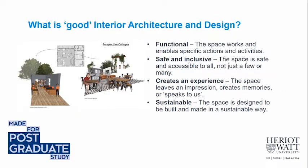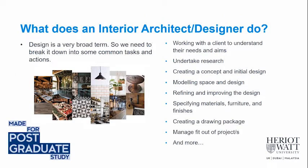The point of good interior architecture design is to make sure that space is functional, safe, that it creates an experience, and that especially now with climate change, it is designed in a sustainable way. So design is a very broad term. It means lots of things to lots of people, but essentially it involves the following. We've already said that user needs are essential. On top of that, I want to emphasise two things from this list.